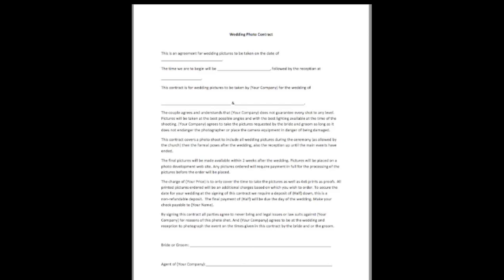Even though we have that line there, the pictures are not guaranteed every shot to every level. You're pretty sure, and I know everybody on this chat room right now, I could feel pretty confident that 98% of your pictures are going to be excellent and perfect and well lit, and everything's going to be perfect composition, and I know you'll be fine. If you send Uncle Bobby out there that's never shot anything but a Kodak instant camera, maybe not so fine. So be careful what you guys are doing, right? I would rather cancel.